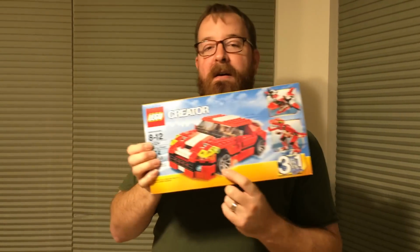Today we've got the creator set here. So it's a 3-in-1, so you can do either the car, the plane, or the dinosaur, and I'm going to do the car for this one.